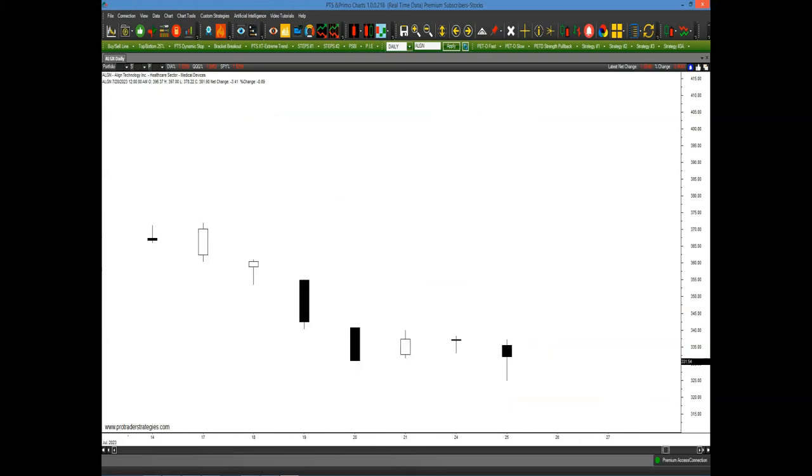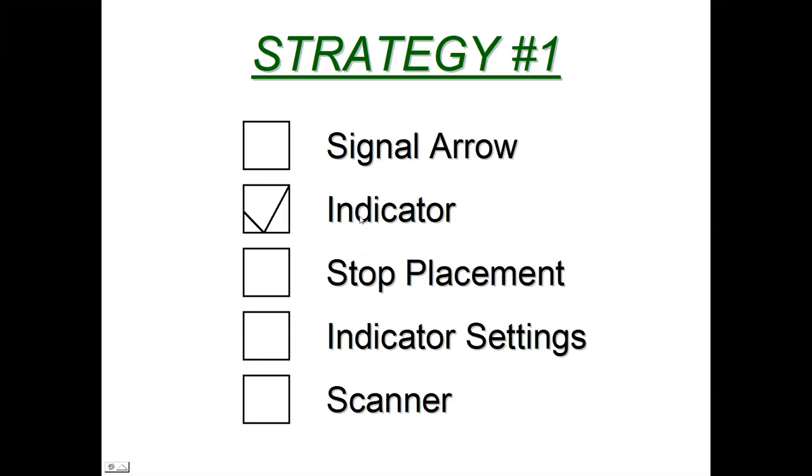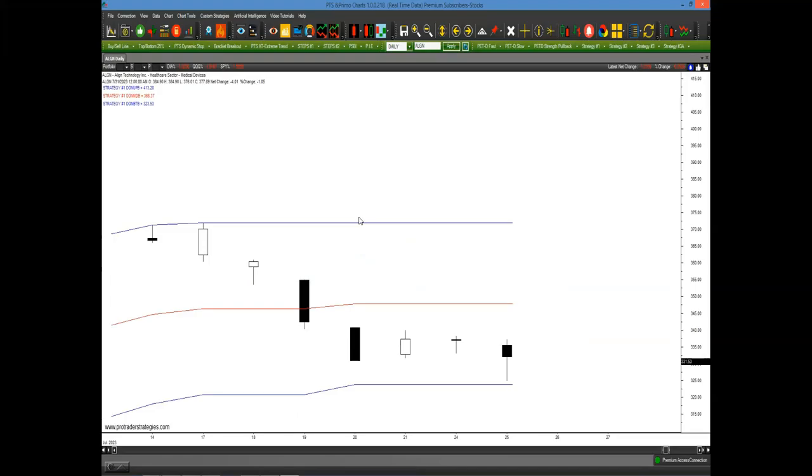All right, so let's look at ALGN. Once again, looks like we're in a downtrend. Someone would say, hey, Steve, this is a perfect description of a downtrend, lower highs, lower lows, right? Well, here's how simple it is to apply this on our platform. Click on Strategy 1 in the drop-down menu, click on Indicator. And what direction are the Donchians moving? They're all headed in the same upward slope. So this is not a downtrend, this is a buying opportunity.